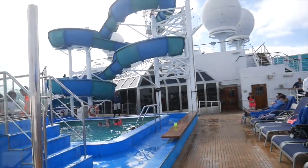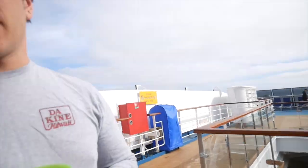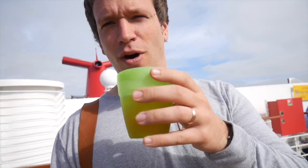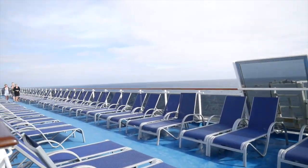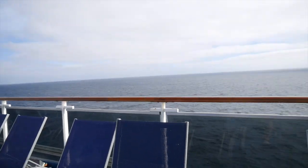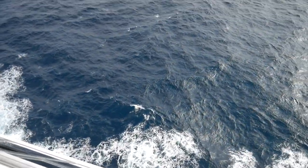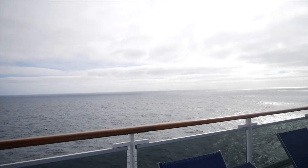Now we're on the top of the boat, and there's a water slide. I'm drinking some guava juice. It's pretty good. And the water slide's already filled with children. You know what they call 9:28? The guava hour. They have all of these lounge chairs just lining the way up here. Just kidding. Land ho!